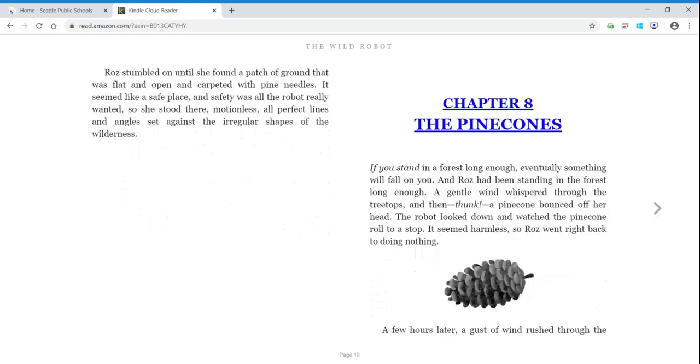Roz stumbled on until she found a patch of ground that was flat and open and carpeted with pine needles. It seemed like a safe place, and safety was all the robot really wanted, so she stood there, motionless, all perfect lines and angles set against the irregular shapes of the wilderness. Chapter 8, The Pine Cones.